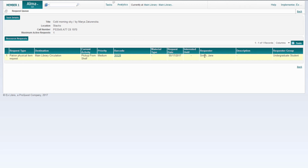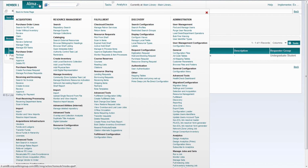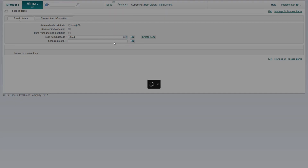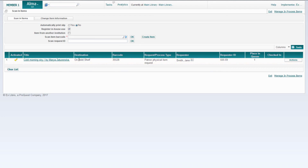Rather, this is a linked user that's created in Member 1 based on Jane Smith's information from the Member 2 institution, right? Our home institution. So that's the user. Let's get this barcode and scan it in. Okay. And the title is now on the hold shelf, awaiting for Jane Smith to pick it up.